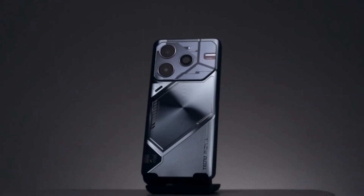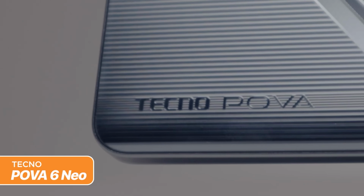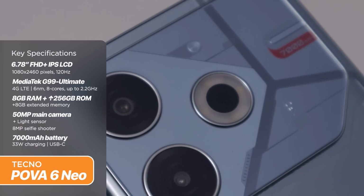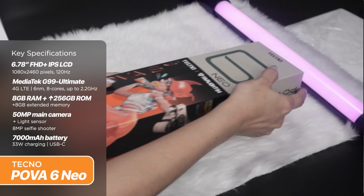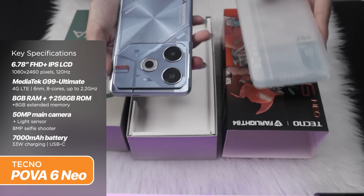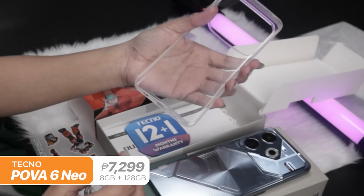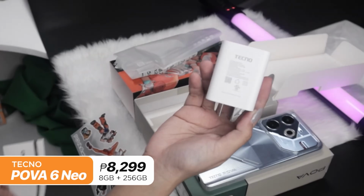Now, if the TECNO POVA 6 is a bit too expensive for you already, moving on, there's also the TECNO POVA 6 Neo, which is basically the same device but with a more toned down or watered down version of the camera system. This model opts for a 50MP main shooter instead of the 108MP sensor that the POVA 6 has. The selfie camera is also reduced to just 8MP down from 32MP. The most interesting bit is probably the TECNO POVA 6 Neo's battery, which is rated at a whopping 7,000 mAh capacity. However, it's paired with a slower charging at just 33 watts. You do get two configurations available, 8GB plus 128GB for 7,299 pesos and a 256GB option for 8,299 pesos.